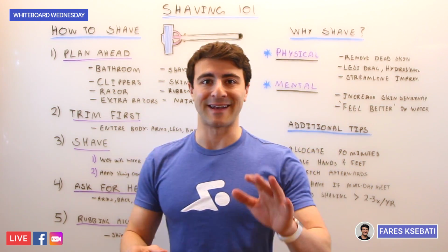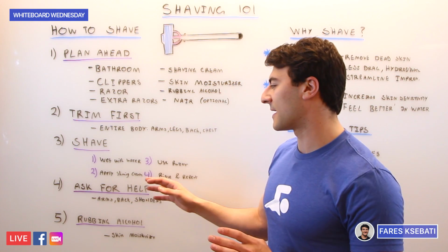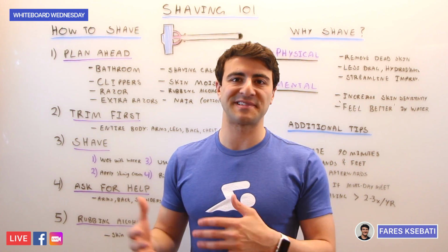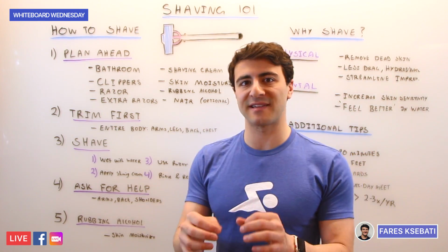After you've trimmed, only now, you're ready to actually shave. So the key to shaving, a couple different schools of thought, definitely recommend you wet the area you're about to shave with water. You might be sitting on the edge of the bathtub or actually in the bathtub, so make sure you wet yourself first to really make your skin soft.